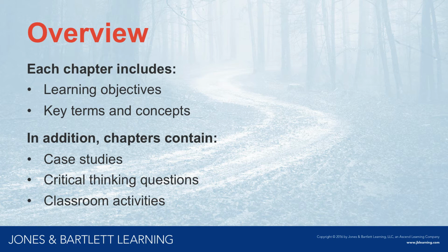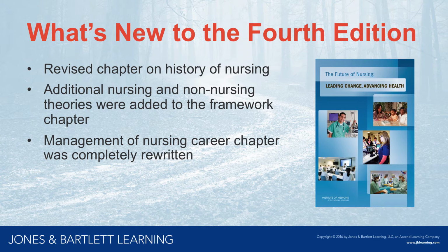The 4th edition continues to include learning objectives for each of these chapters, key terms and concepts in each chapter. In addition, chapters contain case studies, critical thinking questions, and classroom activities. At this point, what I would like to do is share with you some specific information about what is different in chapters in the 4th edition of the textbook.